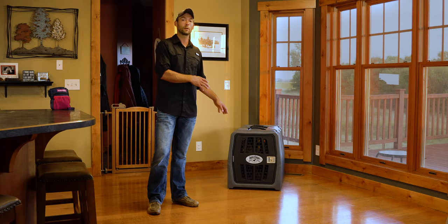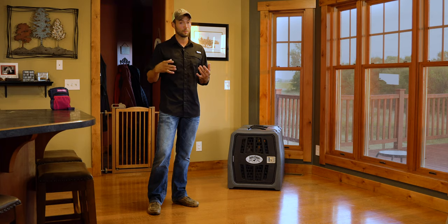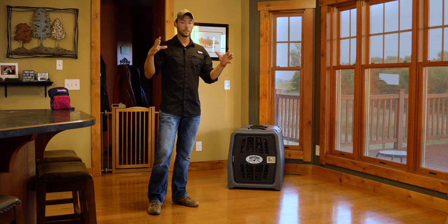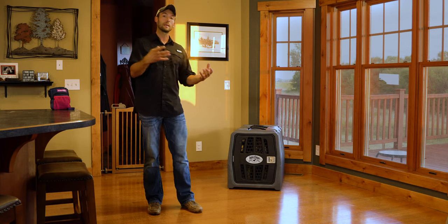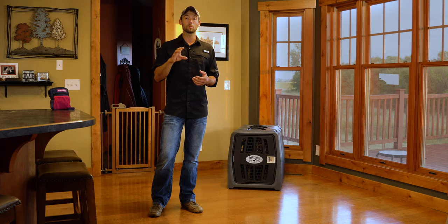Now, Sprig has graduated through multiple different sizes. You can, in the beginning stages, go to Walmart, Target, pet stores, get those less expensive clamshell crates. They're gonna work great. But when you start considering traveling with your dog in the crate, you can look on the internet, you can find how those clamshell cheaper crates actually do in accidents.